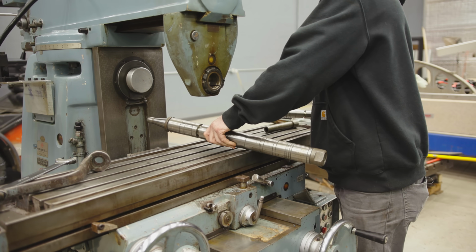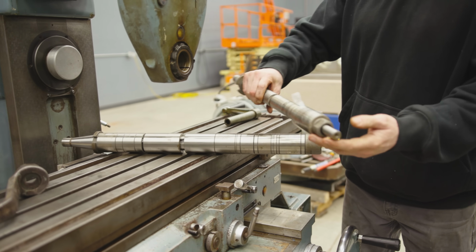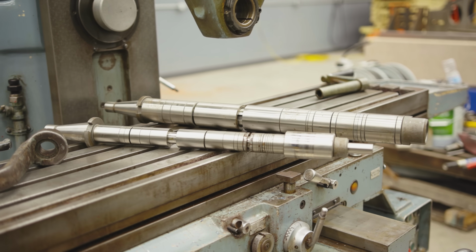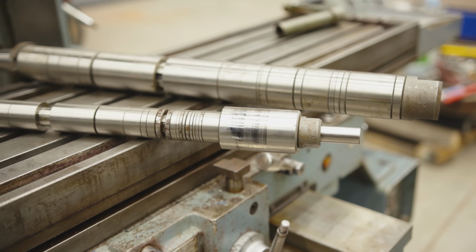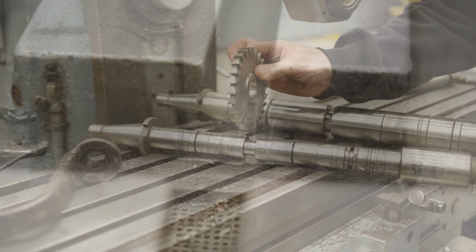And this uses these bad boys. These are the horizontal milling arbors, which you can run some more tools off of, and it looks like this. So you can put cutters like this onto this shaft. Let me show you how a feature like this can be used.